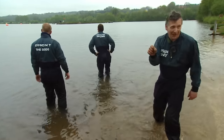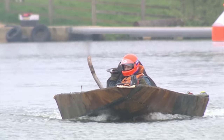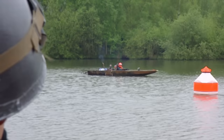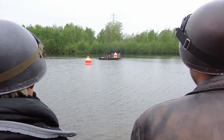He's got to pump it by hand, you see. Yeah. He's pumping the fuel by hand. The momentum and the wind's going to get him over the line. Yeah. And they decided to take it back down. Take British Rail on the side.